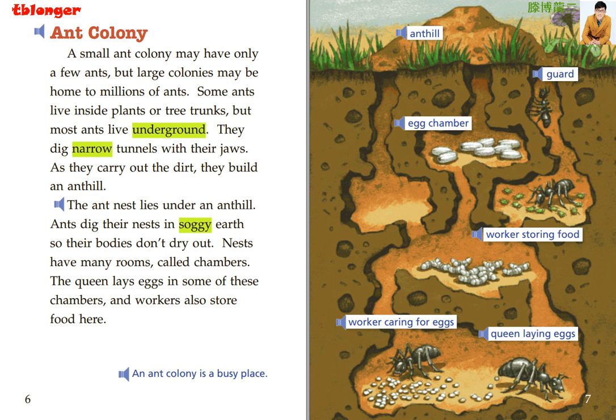The ant nest lies under an anthill. Ants dig their nests in soggy earth so their bodies don't dry out. Nests have many rooms, called chambers. The queen lays eggs in some of these chambers, and workers also store food here. An ant colony is a busy place.